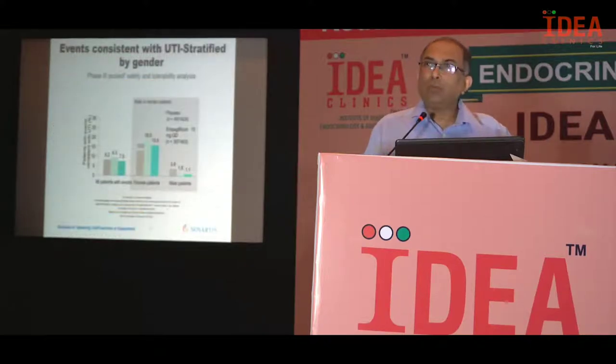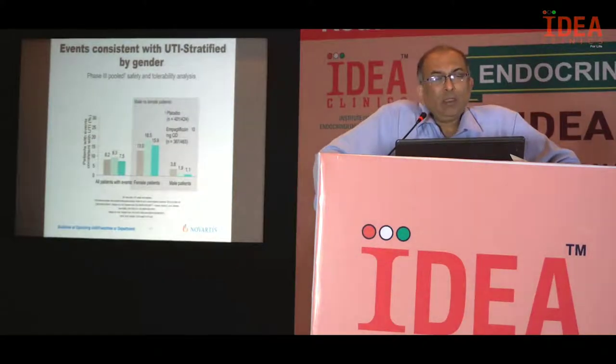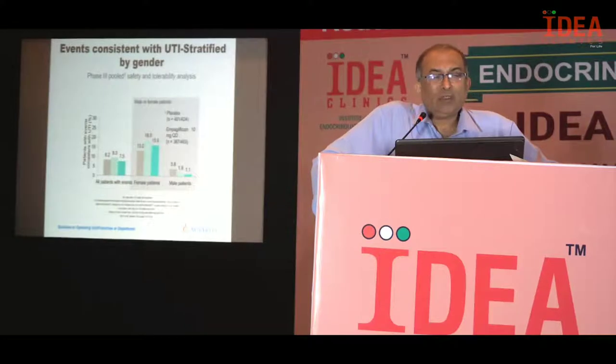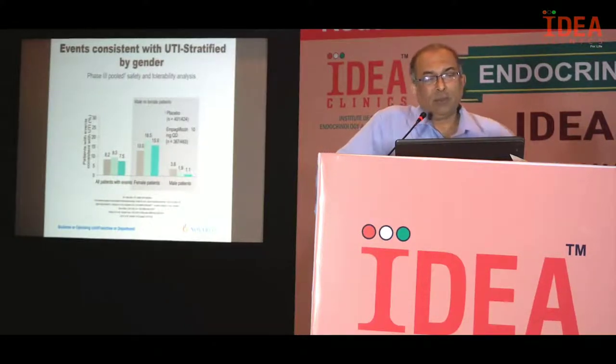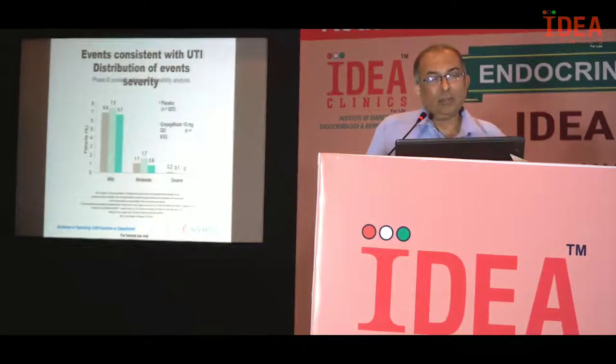Now, coming to the adverse events associated with the SGLT2 inhibitors, we know that they increase the risk of genital infections. Particularly, this figure shows that genital infections are particularly increased in female patients, and the types of infections are stratified by severity, mainly the mild infections.